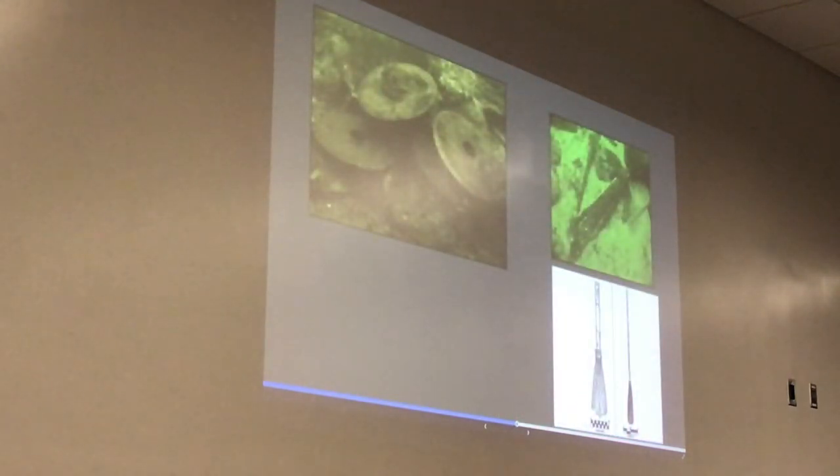So what was found on here? Again, it was extensively salvaged, but we do find a lot of parts and pieces of what was left on the ship, not necessarily valuable things. So things like these wooden sheaves. This is kind of an interesting one. This is a wooden broom handle with some of the fibers still attached to the end that would have made the broom.